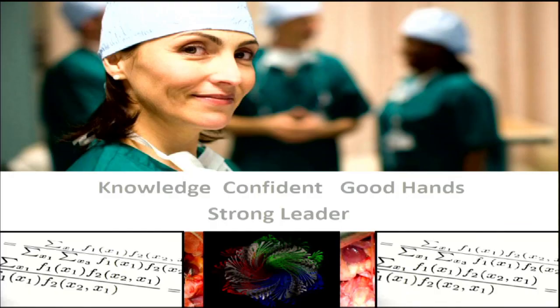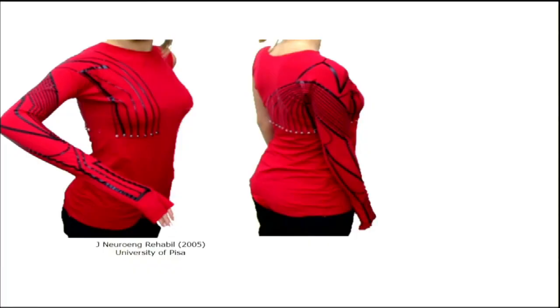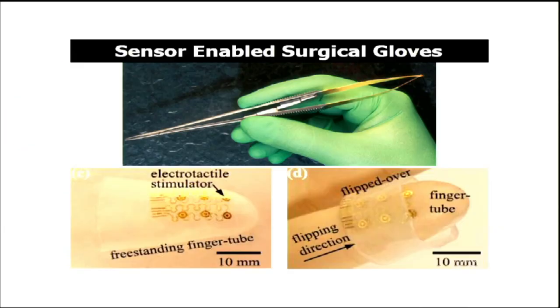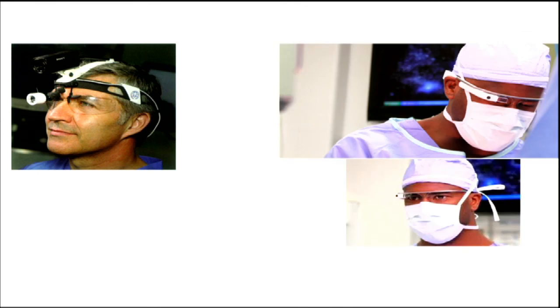And what I'm hoping for is that we get to some metrics that really define a master surgeon. So if I had to answer the question, are we there yet? Not yet. We're getting there, and there's a lot of technology coming up that will actually help me and other researchers in this area. There are sensors embedded into clothing materials, microsensors on gloves. And a few of you, I'm sure, have seen all of the hype about Google Glass.